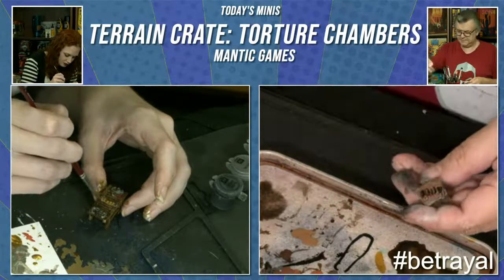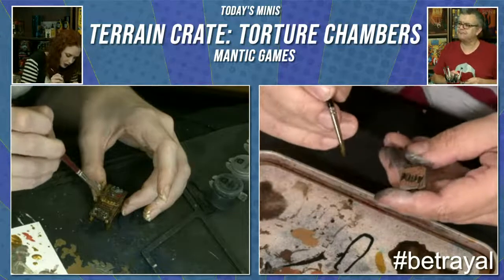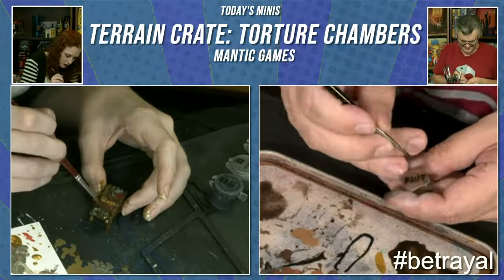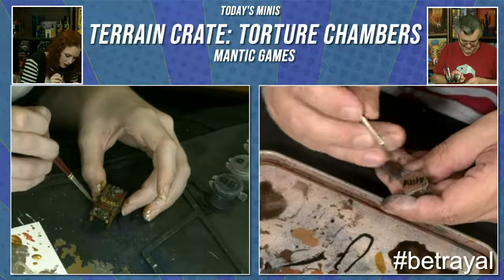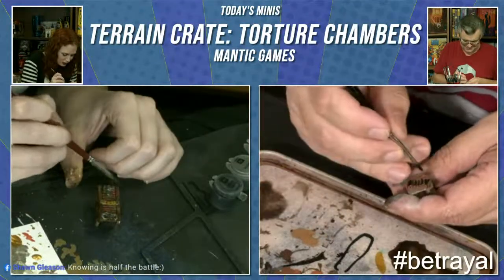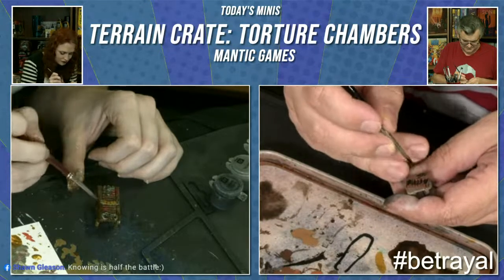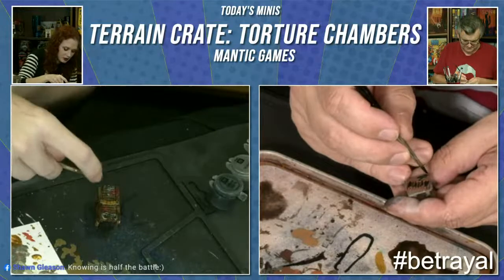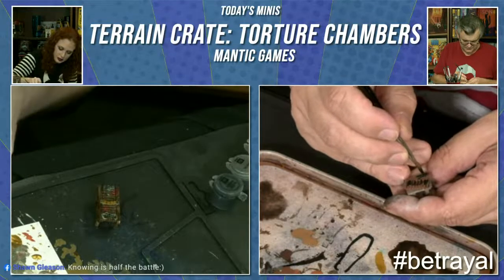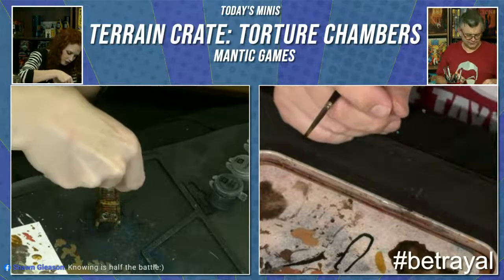Okay. There we go. How's yours coming along? Adding some blood. Well, I mean, just adding some blood. It's a torture table, of course. There we go. I think I'm going to add some blood splattered on the little tools. Yeah.